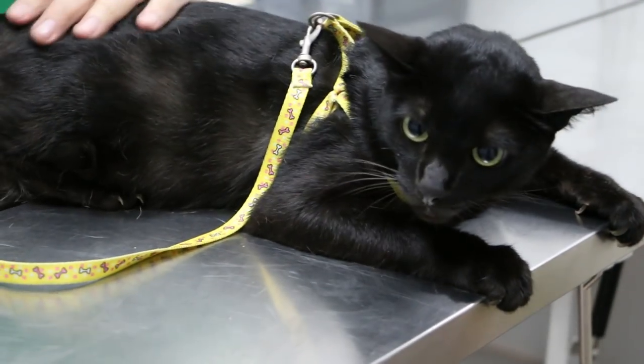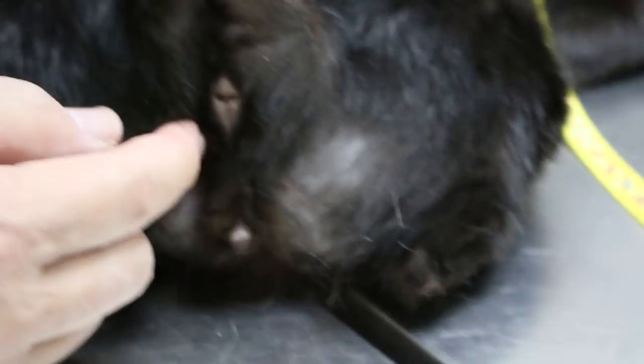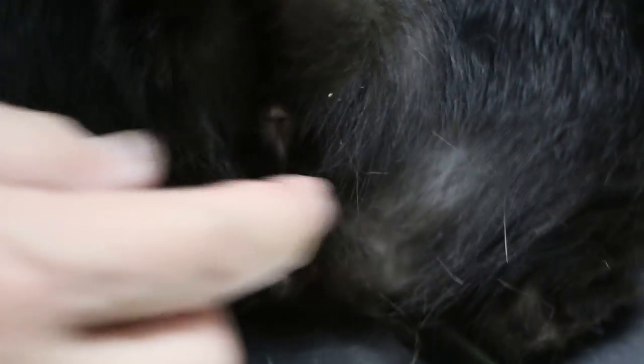Okay, then the other thing I want to check is the inner sac. You see the back side, there's hair loss. So come and see here. Now this one is normally due to the inner sac being infected or impacted. Do you see the cat licking the back side? Only this cat, right?